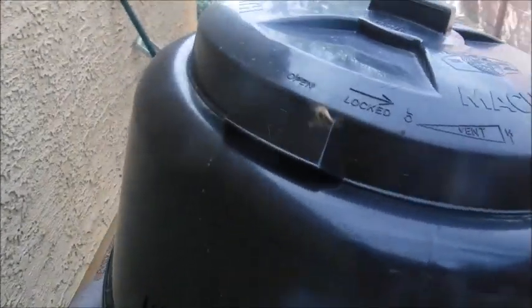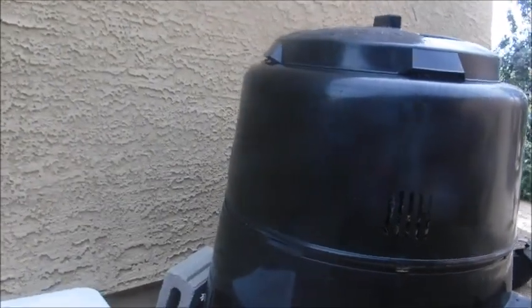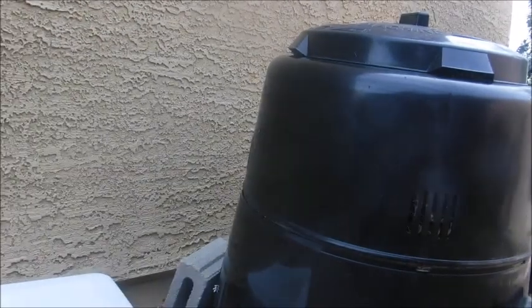Today's date is October 30th, 2022, and we've got some bees in a compost bin here. You can see them coming in and out through that hole right there. I'm pretty much set up already. I'm just going to open it up and see what we have in there.